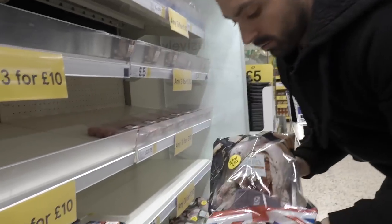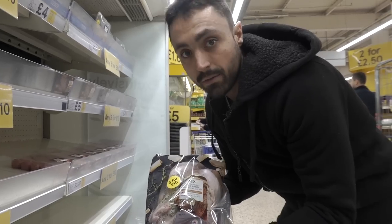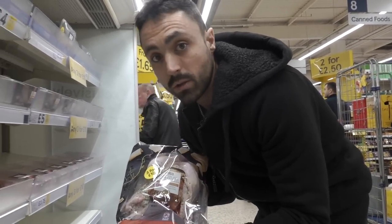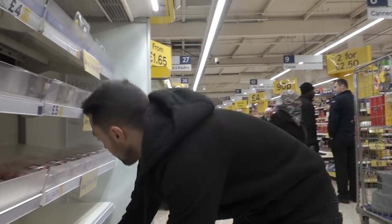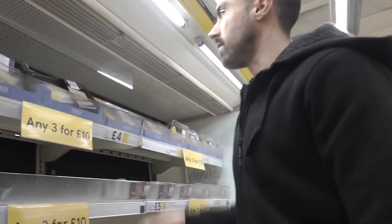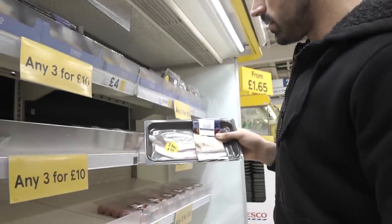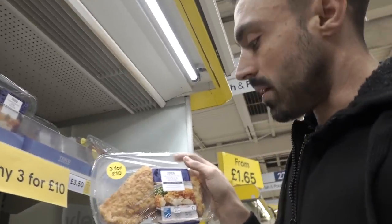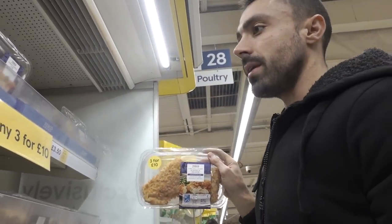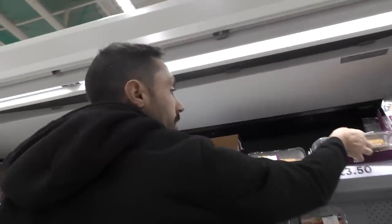Do you think a child wants to see a bird like that? If they've seen the head on this bird struggling as they're having their throat slit, you think a child is gonna wanna eat that? Disgusting. Three for 10 pounds, wow, that's the price of life. That's the price they put on life. Sea animals slashed up here. Or they bred these animals, they put breadcrumbs on them, fry them, so people are completely detached from the animal. Absolutely sick.